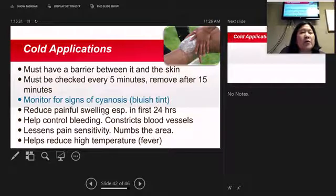Cold applications are the same thing. You still need a doctor's order. It's left on for 15 minutes at the most, but every 5 minutes you need to check and make sure that you're not giving them frostbite, that their skin isn't freezing. Has anybody ever put an ice pack on yourself and left it there for 5 minutes? You're freezing. You want to remove it. You don't want to just leave it in place the whole time. Cyanosis, we already talked about, is the bluish tint. That's a sign of frostbite.